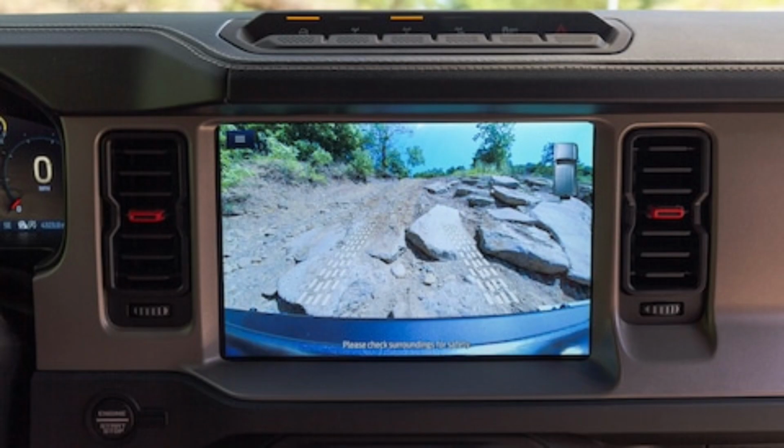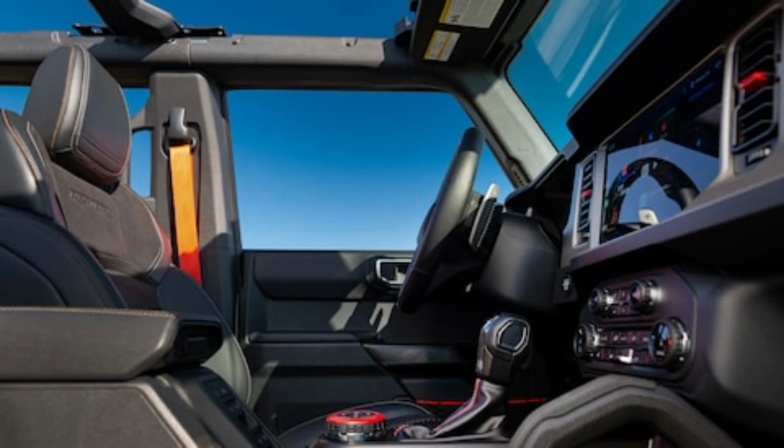At 3.2 turns lock-to-lock, the steering feels slow when you're sliding the Raptor sideways on dirt or hustling down a tight 2-lane. Nevertheless, the steering wheel would be at home in a Mazda Miata, both for the way its sculpted rim fits your hands and its exacting precision.